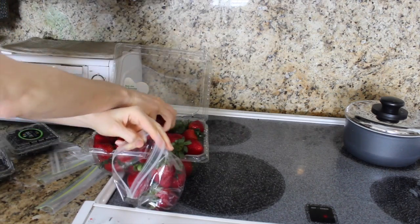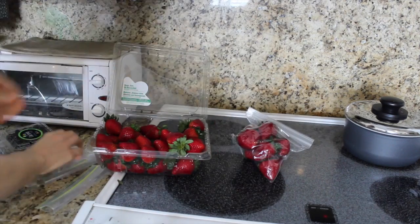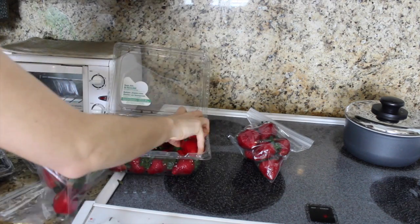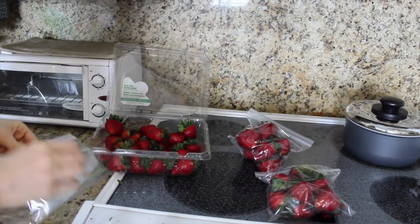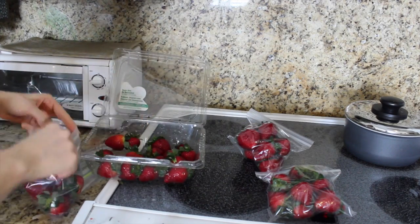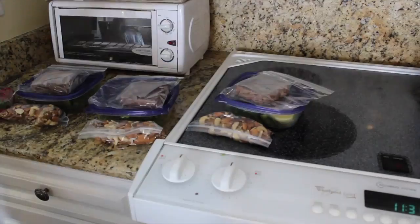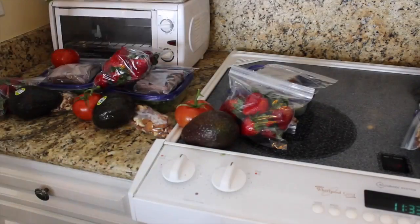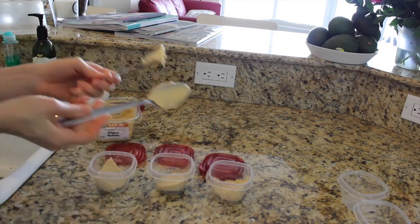I usually try to get strawberries and blueberries. This day I was just really focusing on strawberries because the strawberries are in season now and they're so good. But I do have some blueberries over to the side, which I'll probably just eat on my days off. So I add those to the pile, as well as a whole tomato and a whole avocado. Next I get some hummus, and I divide up the hummus into 3 little containers.